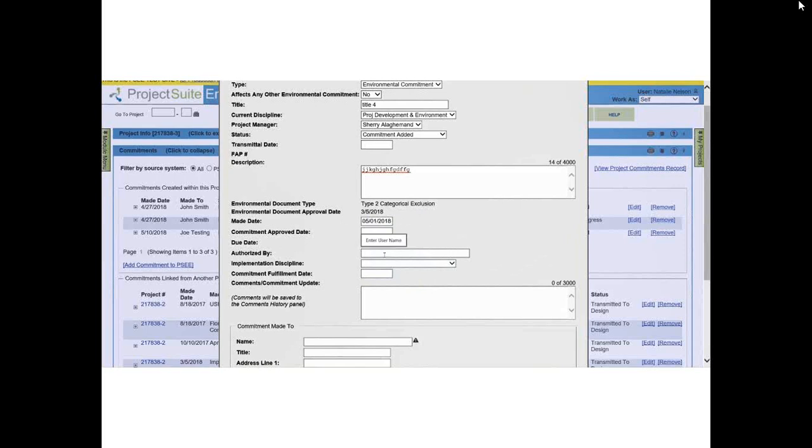The authorized by is a representative from the department who approves the commitment with the external contact. The implementation discipline identifies the discipline or FDOT office where the commitment is expected to be fulfilled. The fulfillment date is the date when the obligation to the external contact has actually been fulfilled. This field is necessary to identify a commitment is complete.